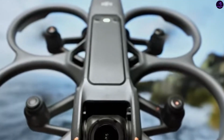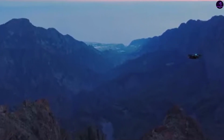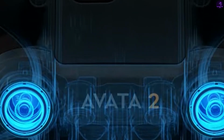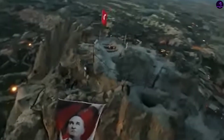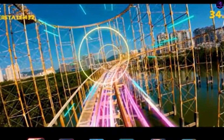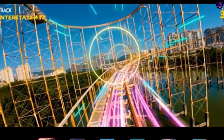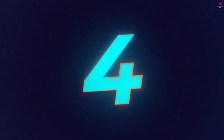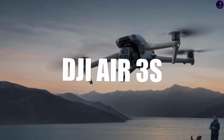footage during golden hour. Voice command integration with Alexa and Google Assistant allows for truly hands-free operation, and unlike some competitors, it offers full functionality in offline mode. A boon for remote area filmmakers. While battery life remains its main limitation, the ultra-portable sub-500-gram foldable frame makes it the most travel-friendly option in its class. Number 4. DJI Air 3S.